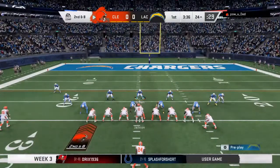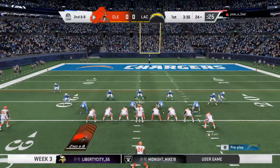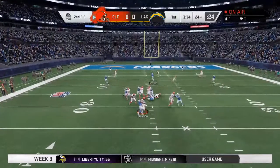Check Mike 57, Mike 57. Set the tone, defense. Set the tone, defense. Let's go. Good. Motion.